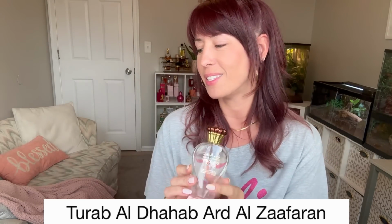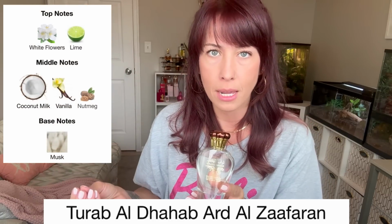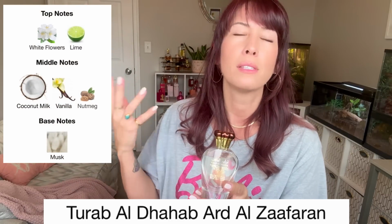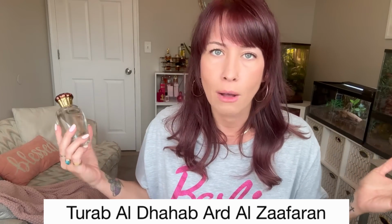This caught my interest because it's got the coconut milk, white floral, lime, vanilla, some nutmeg. I was like, ooh, this seems interesting. And this was under $20. So I was like, you know, let's try it out. Let's give it a try.